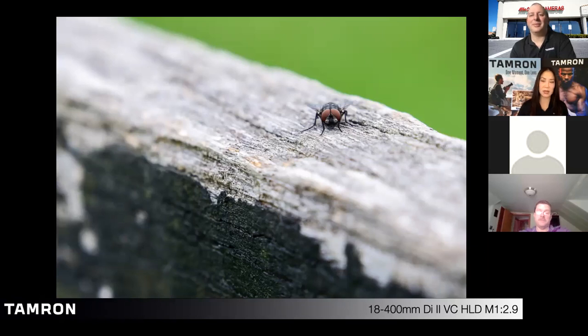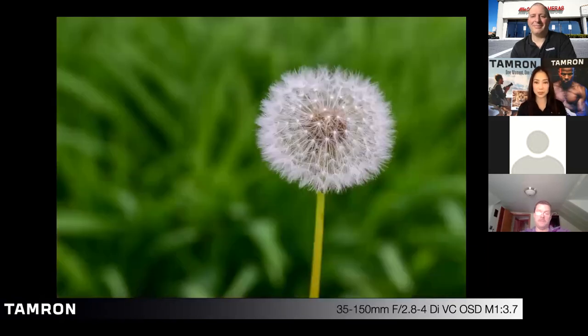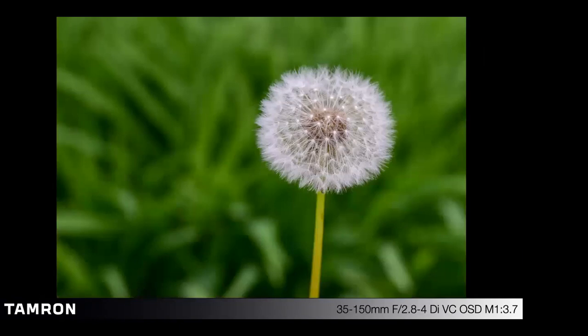And the 150-600 I use on my hummingbirds. The 35-150 also does a telemacro shot. Oh, sorry, the hummingbird just came up to my face. But so this is a dandelion shot. Again, I was testing out the 35 to 150 at the time, and again shot zooming all the way in. Gosh, I wish I could show the hummingbirds right there.